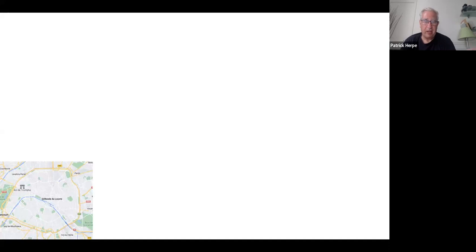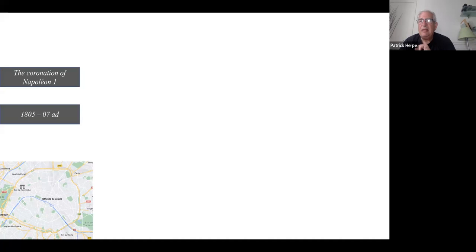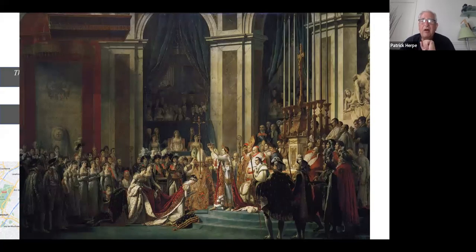So let's start with one of the most important paintings, which is the second largest painting in the Louvre. We are in the Musée du Louvre because in fact it was painted in the Musée du Louvre. It didn't make a long way, you know. Painted in the museum, put in the museum. It was ordered by Napoleon I, and this is the coronation of Napoleon I, and that painting is from Jacques-Louis David. We are in 1805, 1807. The painting took 2 years for David to do. And this is the painting of the coronation.